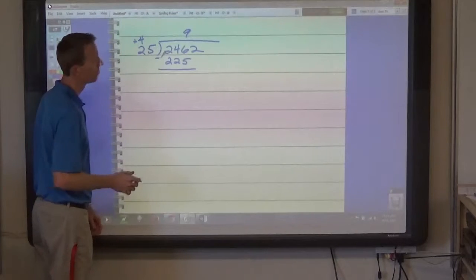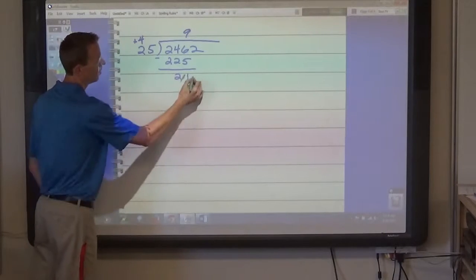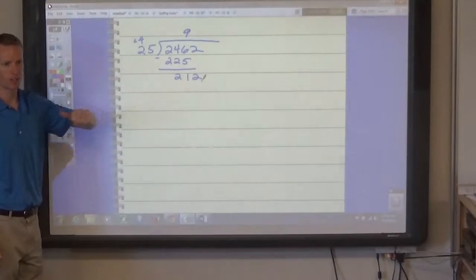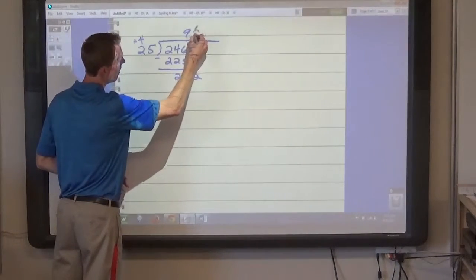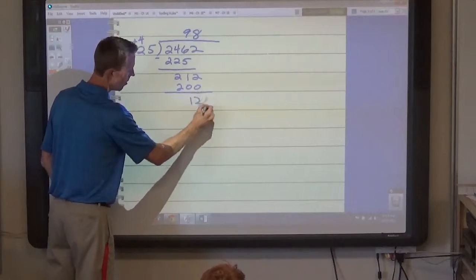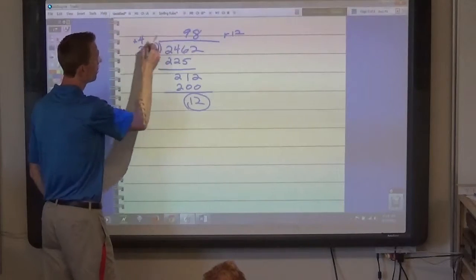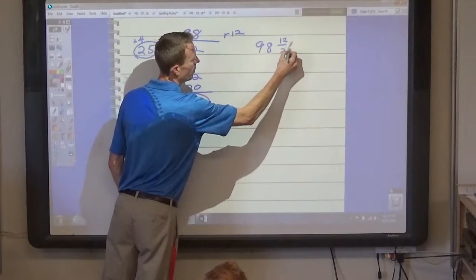Subtract, find the difference. So that's 1, 2, 212. How many times should it go into 212? Well, count my 25s again. 25, 50, 75, 100, 125, 150, 175, 200. Remainder 12. Take the remainder and put it over the divisor to write your answer. 98 and 12/25.